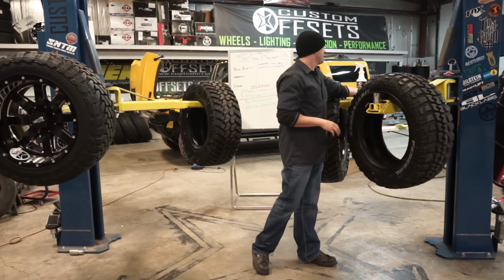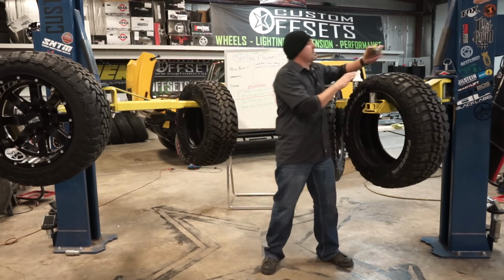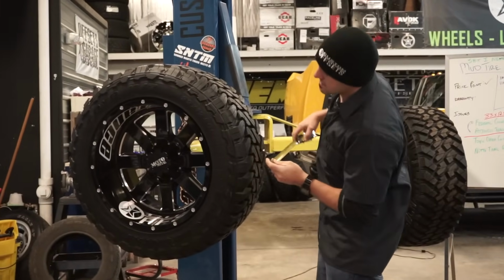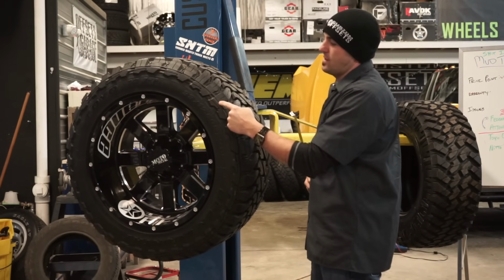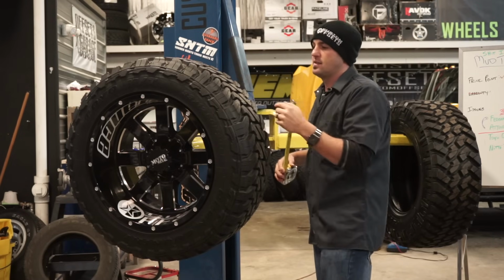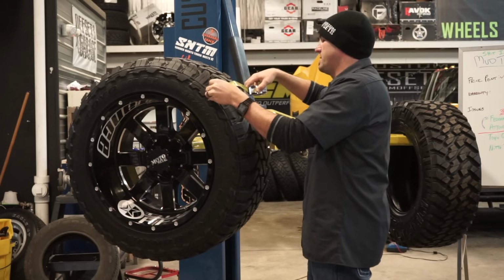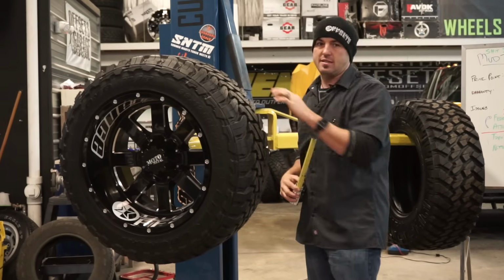Oh, sizing. Something that we've noticed, and we didn't even catch it at first until we started running them on our trucks and people were asking what size they were. If I look at this Toyo and I measure from where the sidewall meets the tread to where the sidewall meets the tread, this is a 12 and a half wide. If I just put a tape on there for an eyeball measurement, it's about 12 and a half from that seam to that seam.